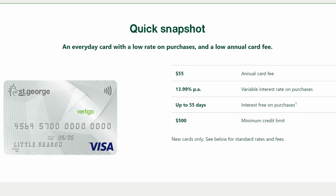You can also set the credit card limit pretty low on this card, as low as $500, meaning you can easily keep a cap on your access to credit if this is a concern for you. You can also add a second card holder at no cost, and the card can easily be linked to Apple, Google, and Samsung Pay.